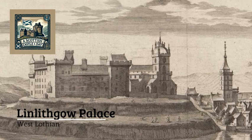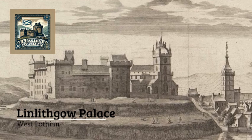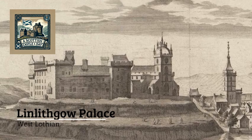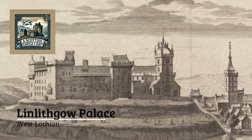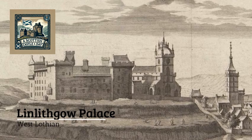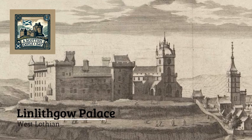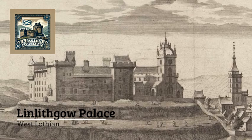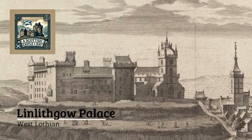The palace continued to be a favoured residence of Scottish royalty through the reign of James VI, but it was already beginning to decline. In 1607, the North Range collapsed, though James ordered its rebuilding in the Renaissance style, which was completed by 1624. Despite these efforts, the palace saw fewer royal visitors after the union of the crowns in 1603, when the court shifted to London.